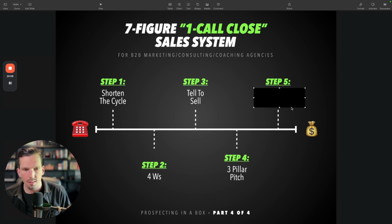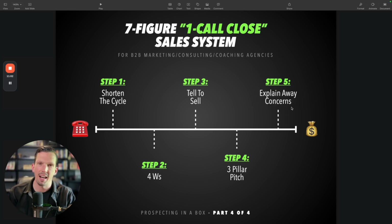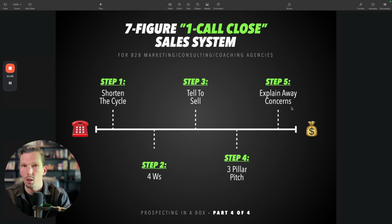Now, last and certainly not least is objection handling, right? You need to be able to explain away concerns. There's a lot of objections that could come up, from money to I need to think about it and talk to my partner, I want to do it on my own for a while, we're working with someone else already. And really what all of these objections come down to is two core real objections, which are money and uncertainty. So you need to know how to handle those objections inside and out. I have a whole series on this channel on objection handling as well, so you can go check those out.